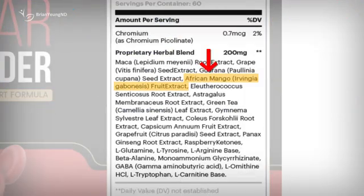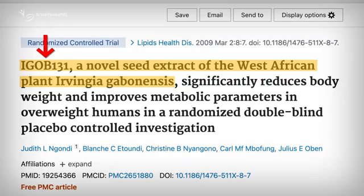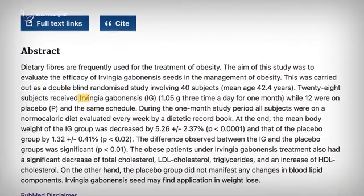African mango extracts have been examined in a few weak clinical trials for managing blood sugar and obesity. However, they use a specific extract called IGOB-131 at much higher doses than what's in Sugar Defender. Also, most trials don't have placebo groups, and they were all done by the same researcher, which likely introduces biases.